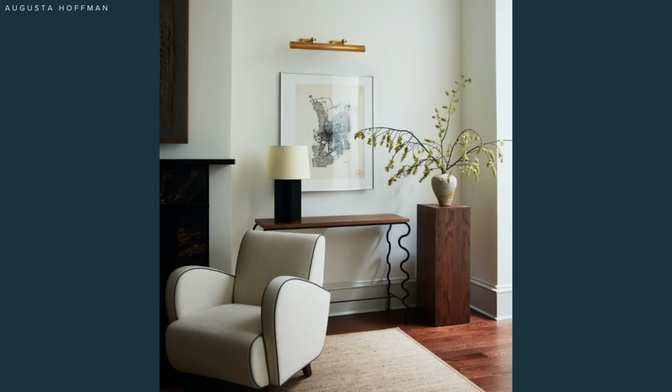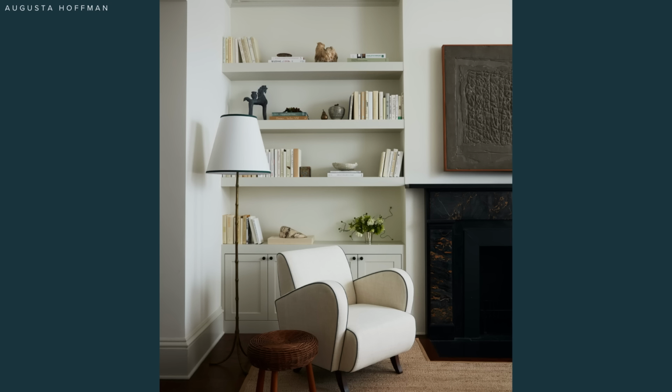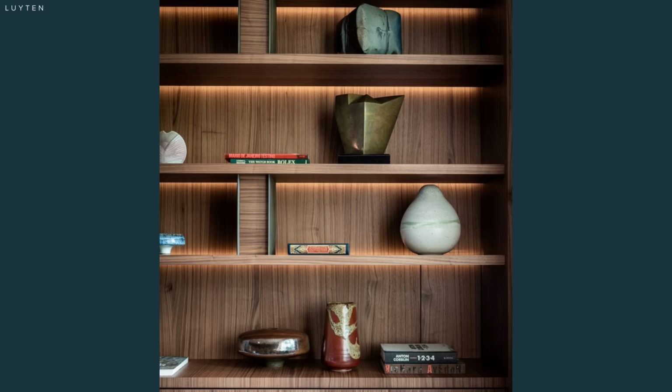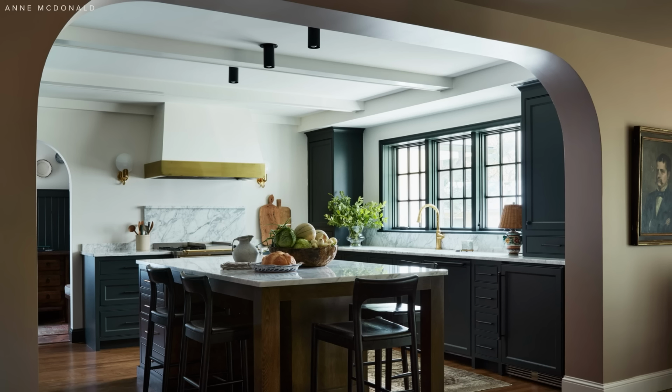Task lighting is table lamps, floor lamps, articulated sconces, and under cabinet lights that are used for a specific activity like reading or cooking. And accent lighting is wall washes, puck lights, spotlights, or sconces that highlight art or architectural features. The pro tip for lighting is to layer it.